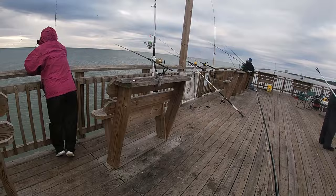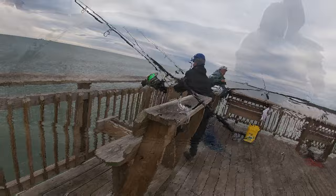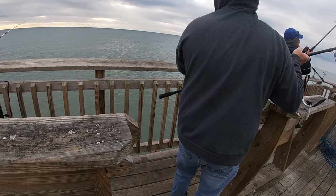As I ventured onto the pier, I noticed that it was already bustling with fellow anglers gathered at the furthest reaches of the wooden structure. With caution, I approached a group and inquired if I could claim half of an available bench, fully aware that this was the prime spot for targeting these exclusive bull red drums.